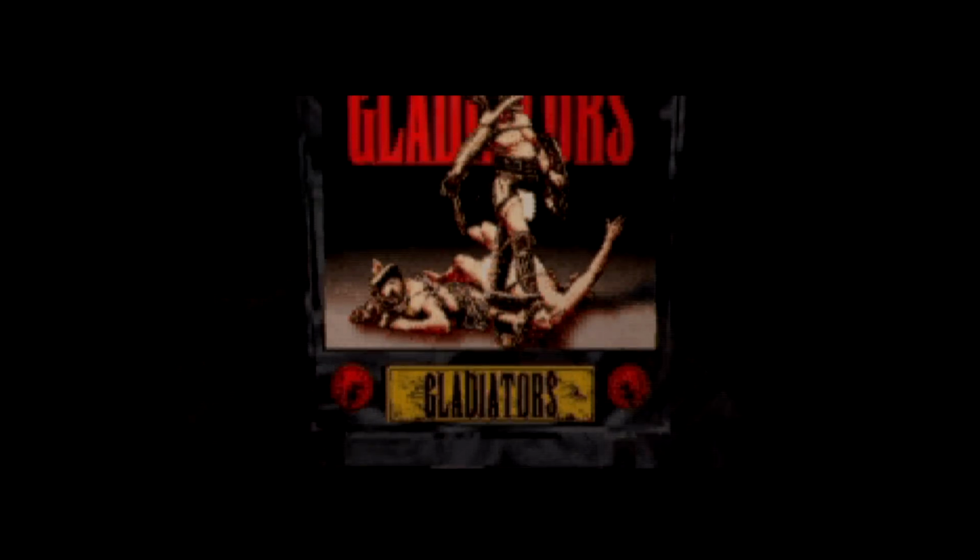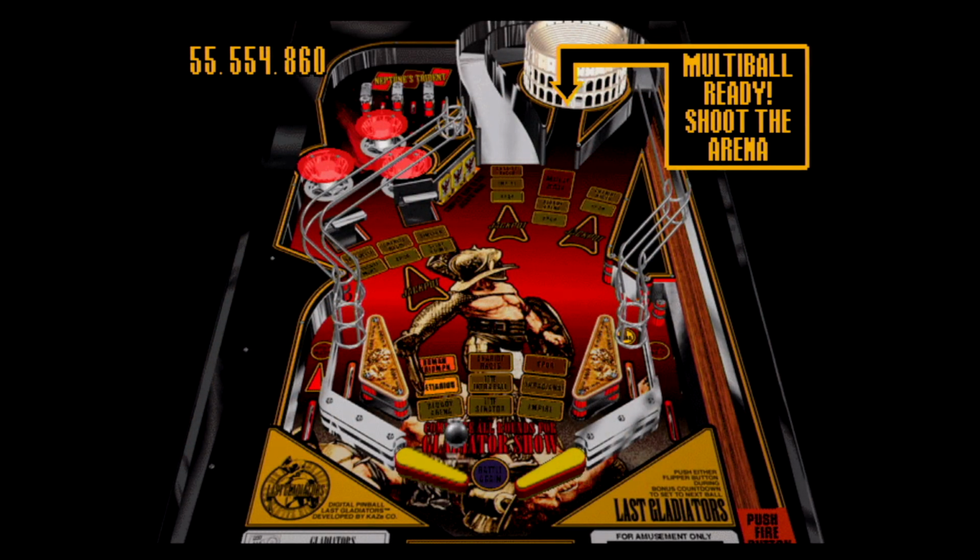Digital Pinball The Last Gladiators version 9.7. Only released in Japan on September 11th, 1997. Developed by Kaze. Well, we'll end with the same game that we started off with.